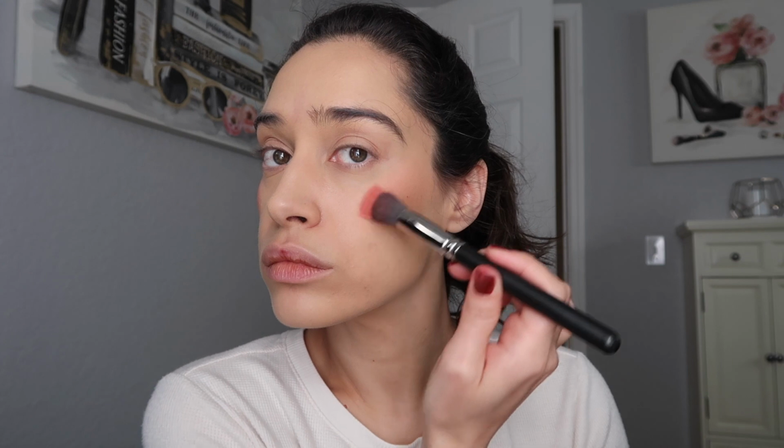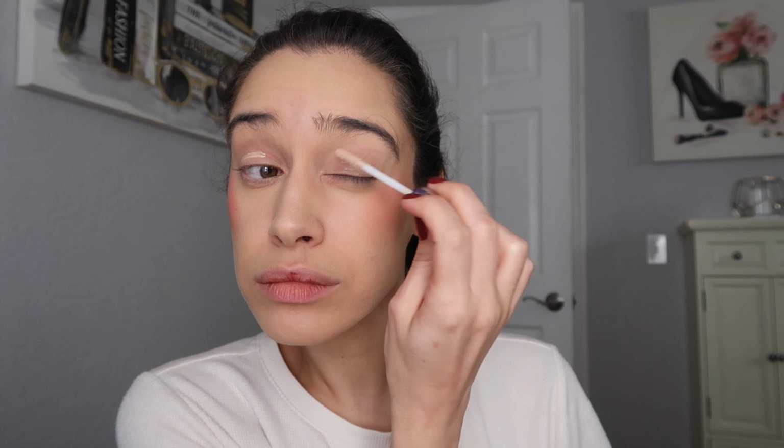And it's called Fleurs de Printemps. I'm sure that I'm butchering that, but that is the name on the back of the quad. And you get a blush and a highlight. I decided to pull this one out because the highlight is actually very pink with a sort of reddish undertone. And I thought it would go perfect with the Rouge Profond blush, since I have officially run out of the other highlighter I was using from Charlotte Tilbury.